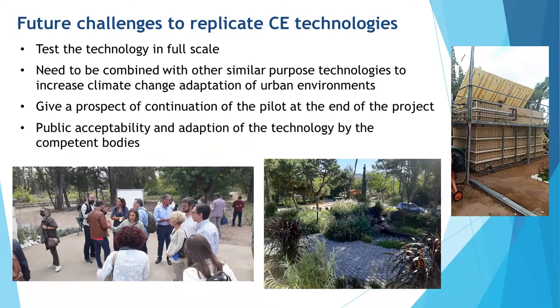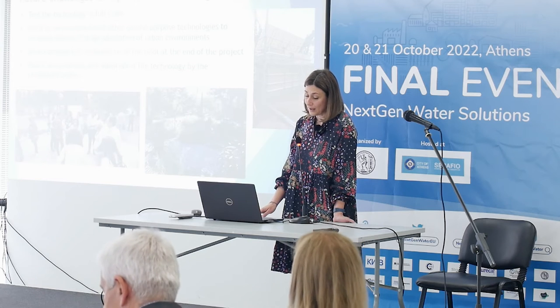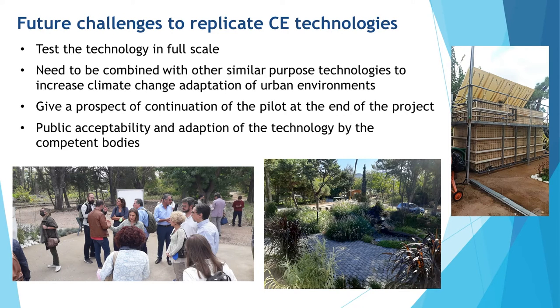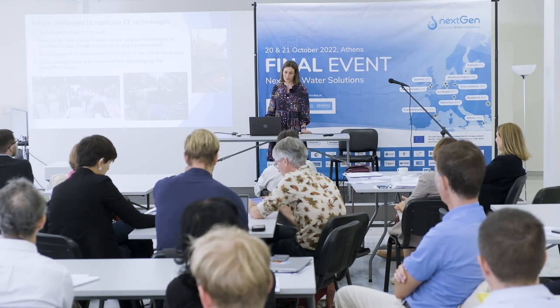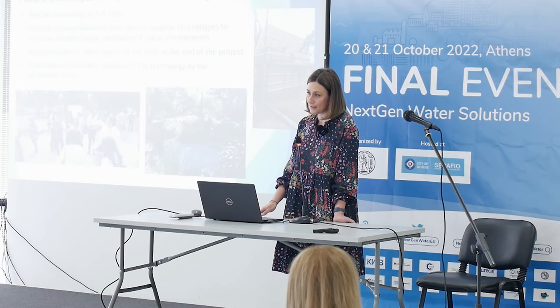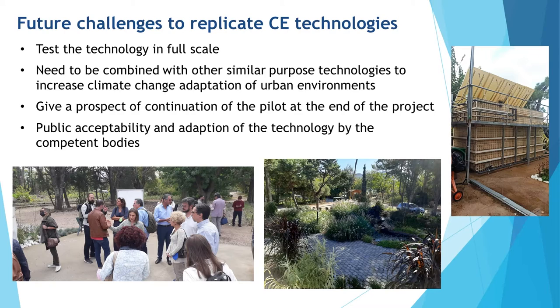As for the future challenges, we would very much like to implement a full-scale project in the city of Athens, but also elsewhere. We need to keep in mind that we can combine this technology with other similar-purpose technologies. A very important parameter that we are working on now is the prospect of continuation of this pilot project, and we are collaborating with the municipality of Athens and the ADAP in this direction. We are thinking of having this as a reference point for any extension of projects of these technologies.